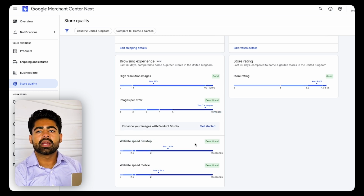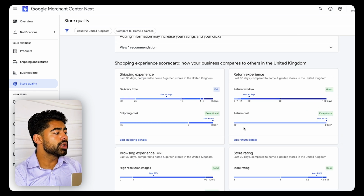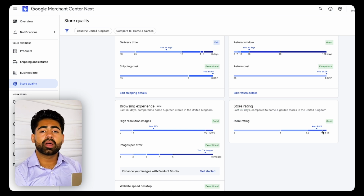All these things Google's internal algorithm is tracking, and that's why you need to ensure all of these things are met in the back end. You might have to hire somebody to do this, but it's absolutely crucial for you to make that happen. And then the store rating, so actually what reviews people are giving you, your customers are giving you on the Google platform itself. Very simple ways to beat your competitors with Google. It just takes a little bit of effort.